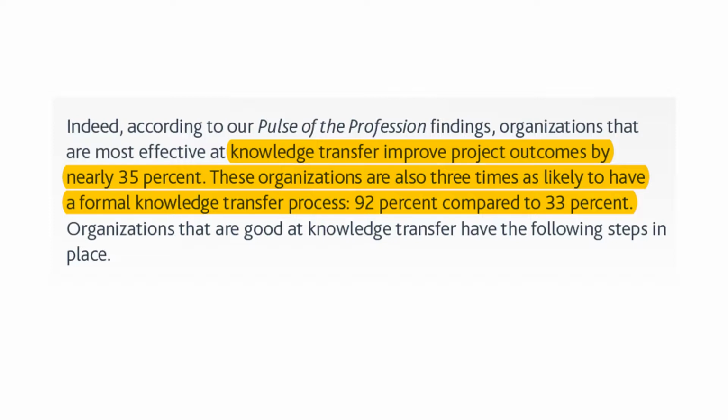These organizations, and we are talking about organizations that are most effective at knowledge transfer, are also three times as likely to have a formal knowledge transfer process, 92% compared to 33%. Organizations that are good at knowledge transfer have the following steps in place, and those steps are basically the knowledge transfer life cycle. So let's take a look at the knowledge transfer life cycle.